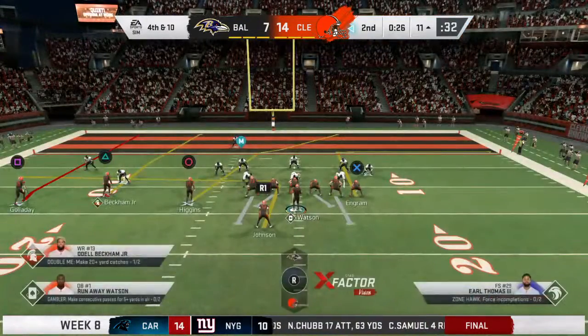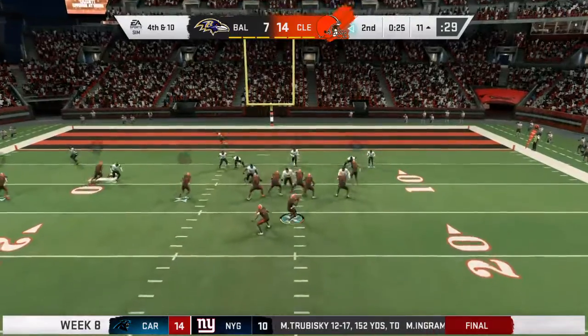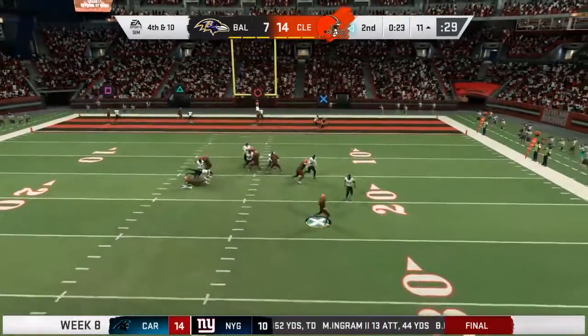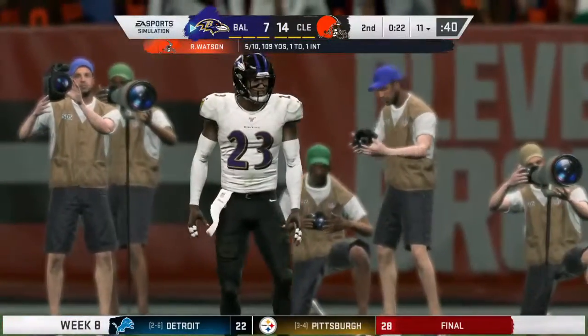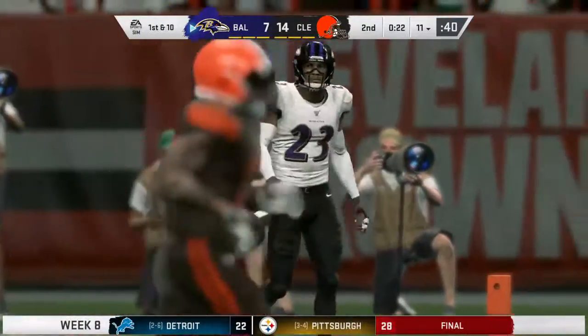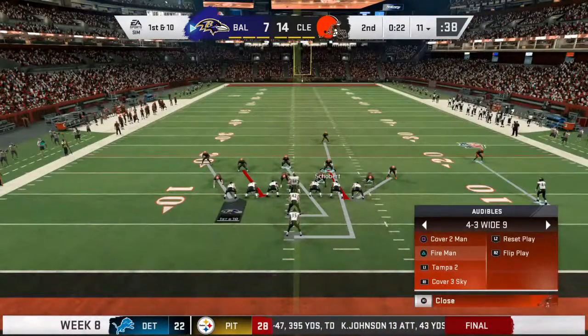Not sure what happened out there, but it looked like the timing was a little off on that throw. Well, you know I'm a defender, so what am I going to say? Great defense. I'm darn right. They did something to disrupt that timing. To throw is Watson. And that is going to be incomplete. They can't hook up here on the fourth down pass attempt. And the Ravens are going to get the football back.